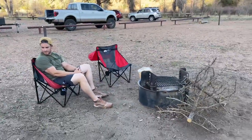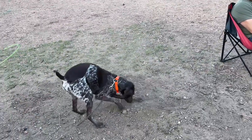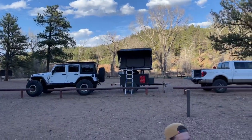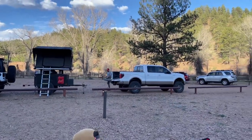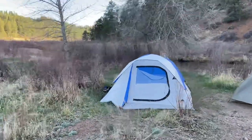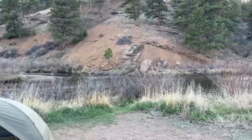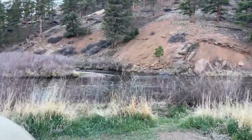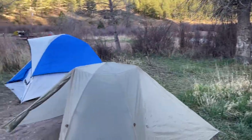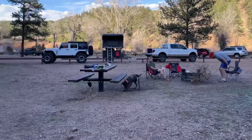All right, I'm just gonna record now that it's not that windy. We got Tyler here, we got Remy digging a hole for no reason. And there's my camp set up over there. There's Kobe's truck. And then here we got Tyler set up and then Kolby right next to him. We're right next to the river, so we're gonna have a really nice night of sleep. Kobe's gonna get the fire going, and there's a few other people camping in this area.